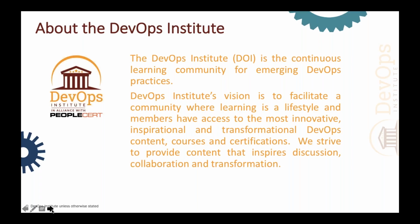So to get us started, I'd like to tell you a little bit about the DevOps Institute if you're not already familiar. We are a continuous learning community around emerging DevOps practices. We spend a lot of time researching trends, identifying what new competencies are, and really exploring what real organizations are doing in order to make DevOps successful in their environment. Our vision is to facilitate a community where learning is a lifestyle, and our members have access to the most innovative, inspirational, and transformational DevOps content, courses, and certifications. Some would call us an association. We like to call ourselves a continuous learning community. But most importantly, we really strive to provide content that inspires discussion, collaboration, and transformation.